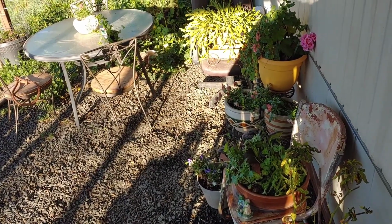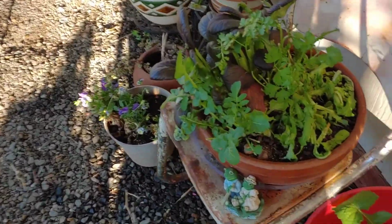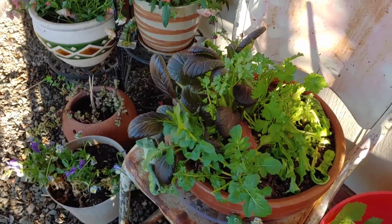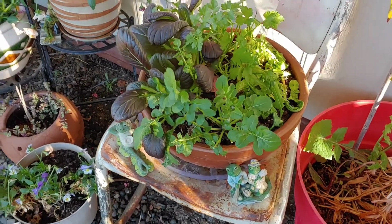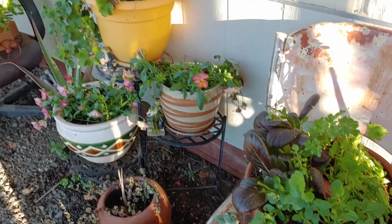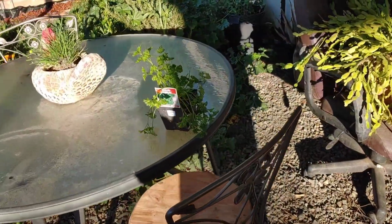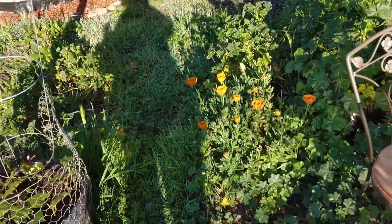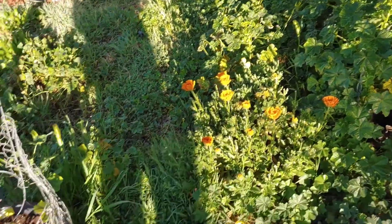So here's one little area, and I should have done this yesterday because I harvested a lot of that. That's a big salad bowl here by the door, and I really did a lot of harvesting there and in the garden. I made up a couple of salads. But yeah, I need to get some more parsley planted. I've got some calendula growing there, some herbs. There's other stuff over in the middle of that.